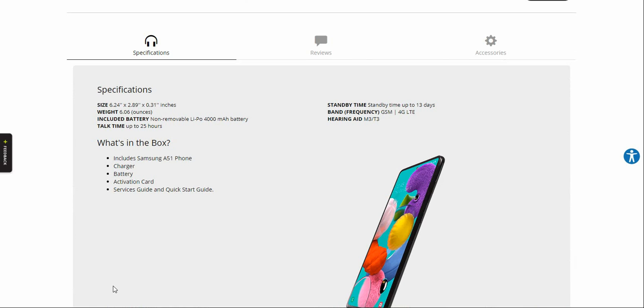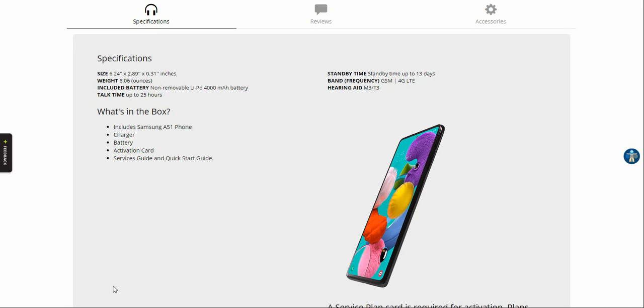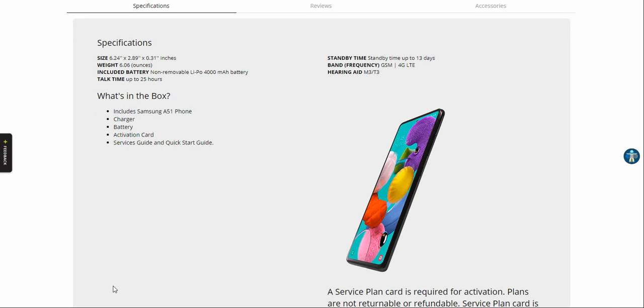So like I said before, your dimensions are 6.24 inches height, 2.89 inches width, and 0.31 inches depth. The Galaxy A51 is 6.6 ounces, with a 4,000 mAh battery. 25 hours of talk time, 13 days of standby time, GSM and LTE. So you'll probably run it on AT&T, and you'll get 4G on that. There is no 5G. This one does not have 5G with it.